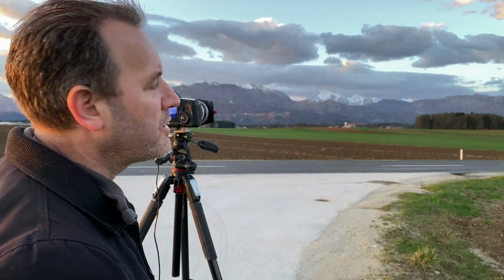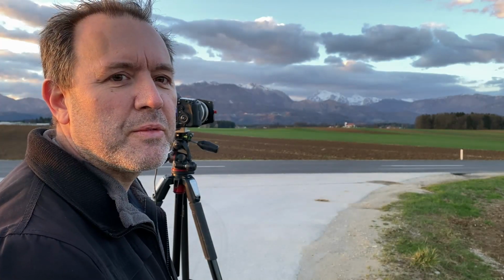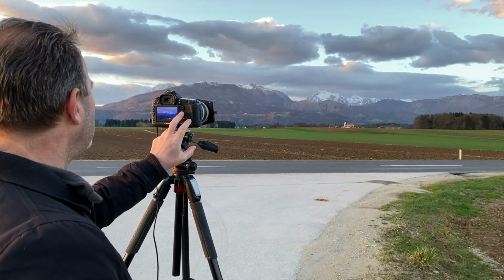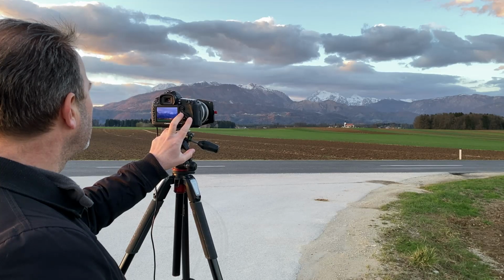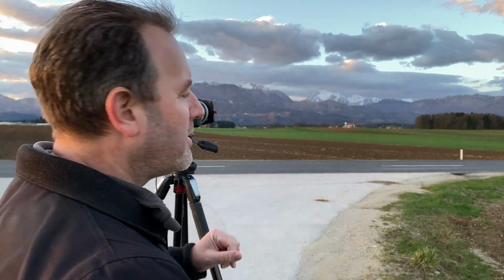There are some subtle colours in the clouds, which is nice. But I think I got a good shot just before the sun was lost on the church itself. That's a keeper. I'll put that one up there now.